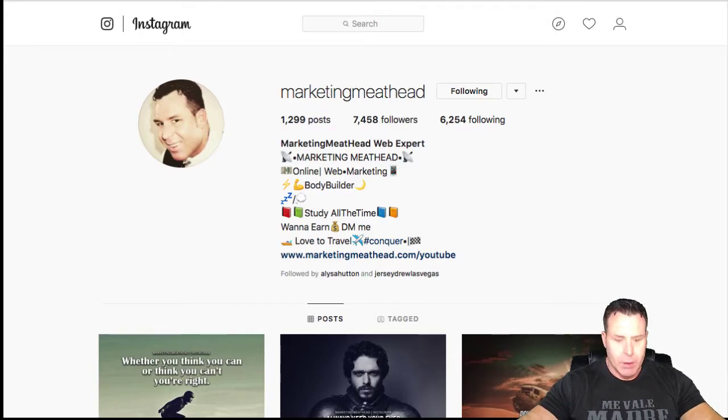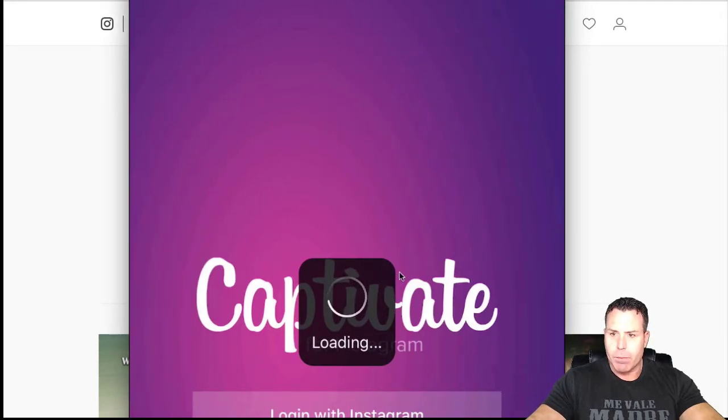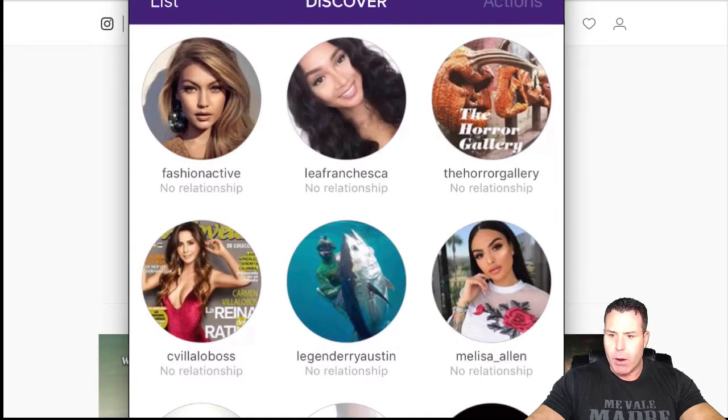I'll show you what it looks like here on my phone. I'm going to run through and show you guys some samples. I'm going to show you how to use it properly and what I've been doing. This is what it looks like when you sign in. It just says Captivate, and then this is what it looks like when you're in. So you have a following. These are the people that you're actually following. I can't click on it on my phone.